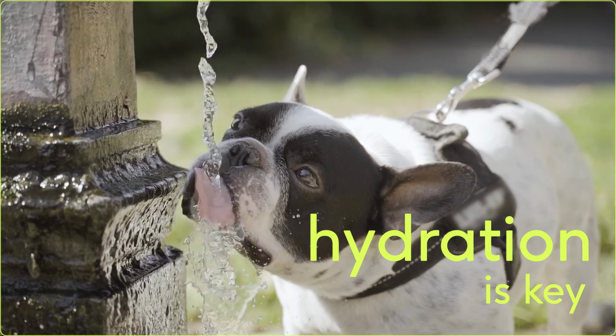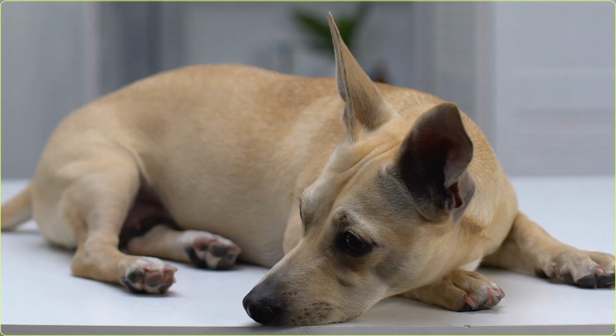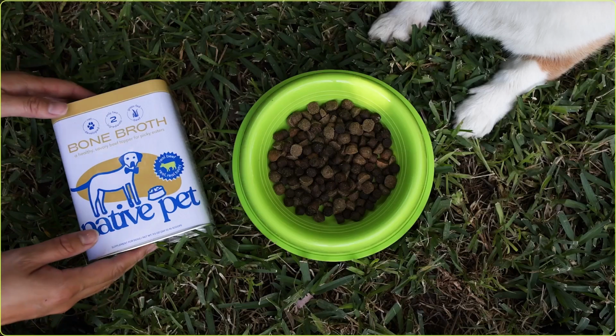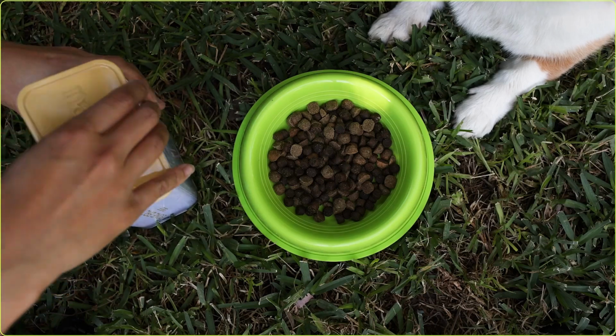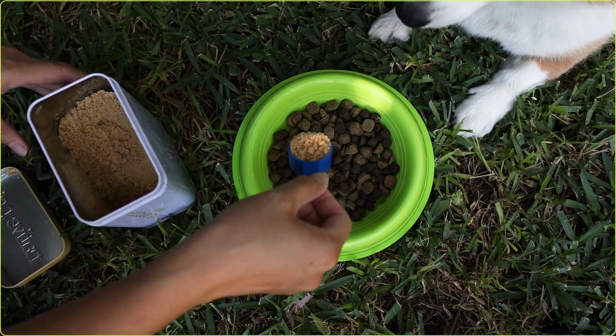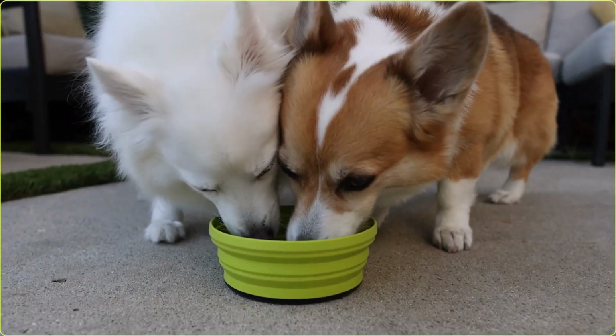Hydration is also key following a pancreatitis diagnosis because most dogs will exhibit vomiting or diarrhea, which can throw off their electrolyte levels and cause dehydration. Giving your dog bone broth is a great way to increase their hydration and support them when they're going through a pancreatitis diagnosis. It can also encourage picky drinkers to increase their hydration.